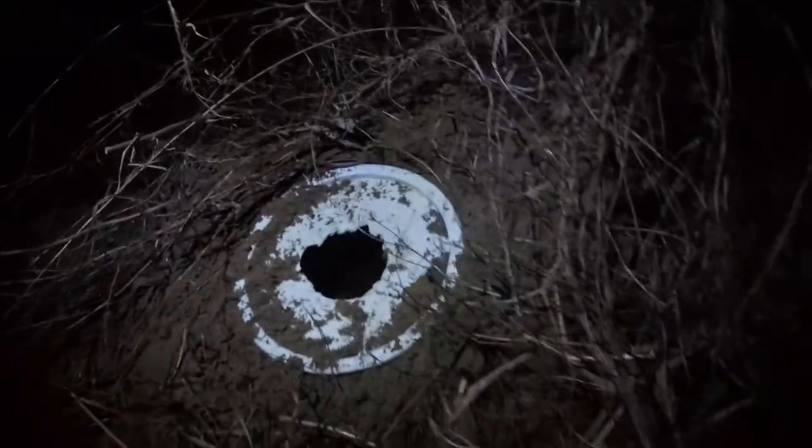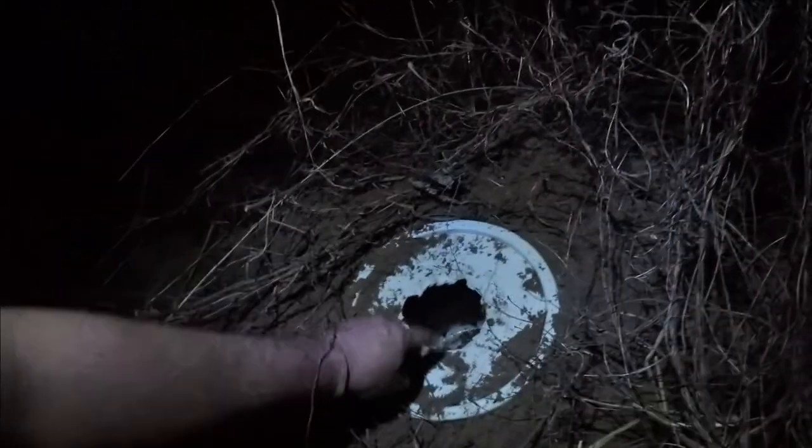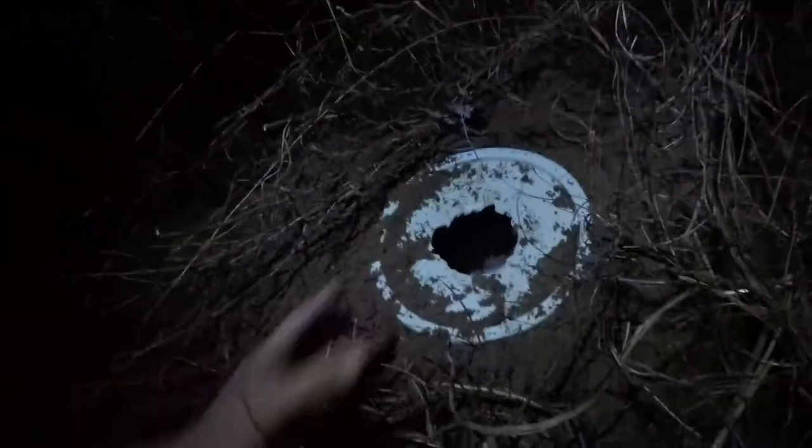Bucket buried in the ground, filled with dinner, a hole cut in the center. Any luck? Mouse walks up, falls in, and he's bait tomorrow.